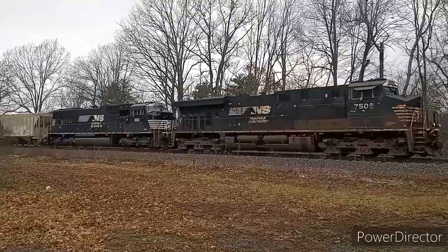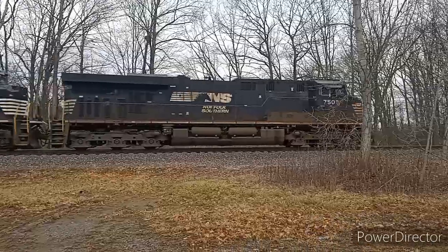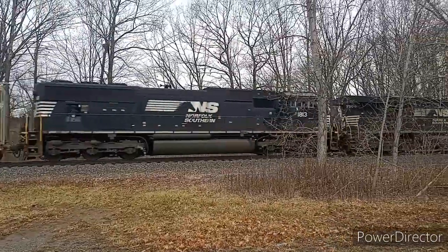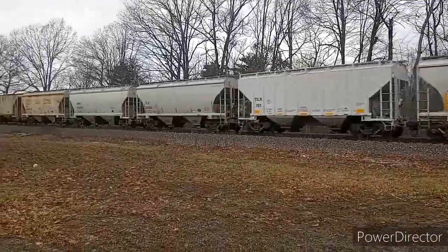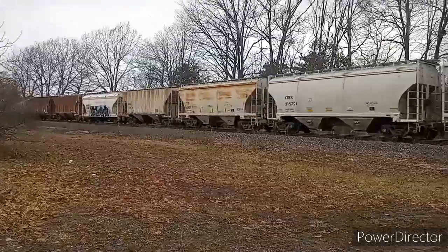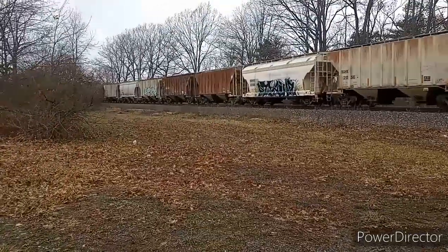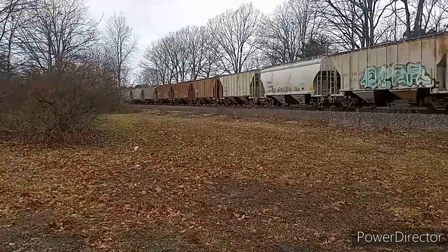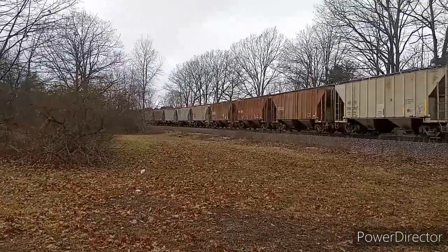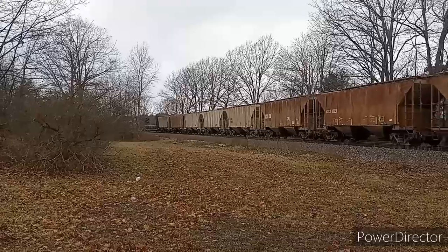Oh, the front of that ES44 DC has seen better days. Yeah, an SD40 ACC. Haven't seen one of those in a while. Got frac sand loads in the front. And coming up right after those is something I don't really like seeing on the front early in a train. Thankfully it has DPUs. Let's see what I mean in a couple minutes.